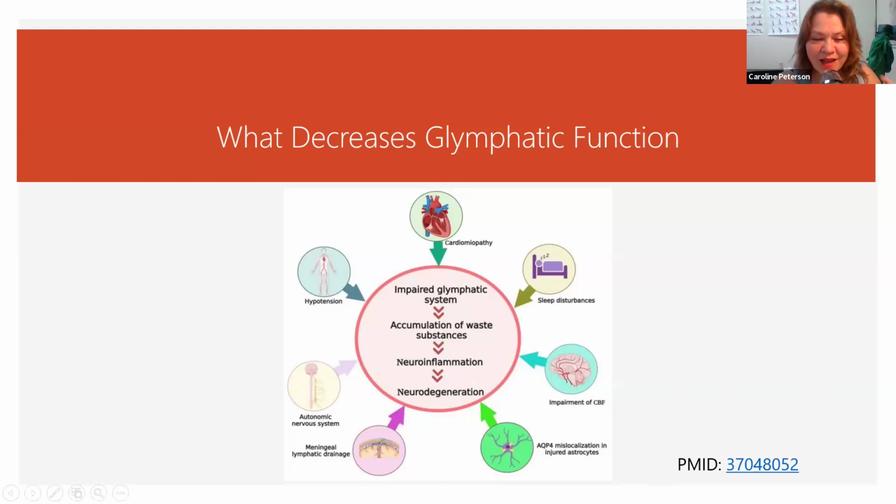Oh, there goes. Meningeal lymphatic drainage. So if there's a problem with the meninges, let's say a torsional problem of the meninges, for instance, that's what craniosacral therapy works with. That would impair lymphatic drainage. And then we talked about the mislocalization of the aquaporins.